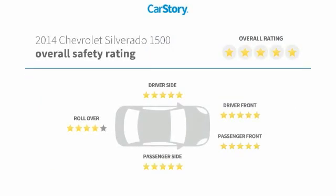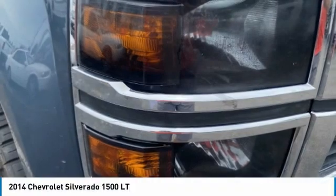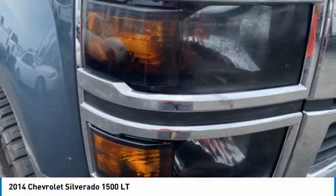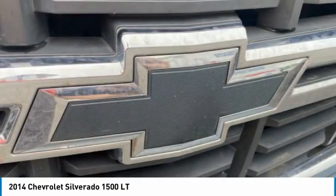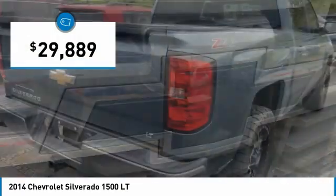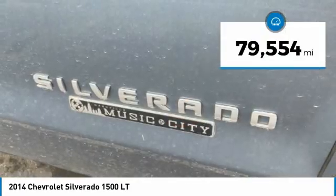With these ratings, we are pleased to show you the 2014 Silverado 1500. The Chevy Silverado 1500 has the lowest cost of ownership of any full-size pickup and is priced below $30,000. This vehicle has less than 80,000 miles.